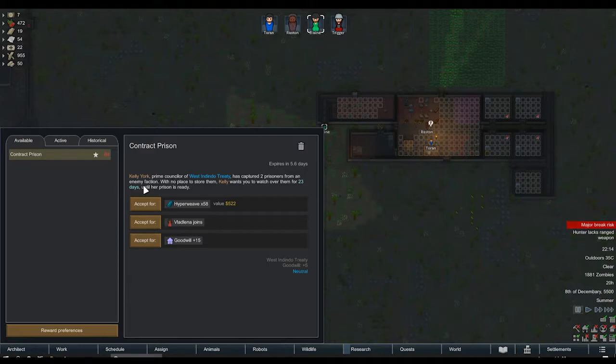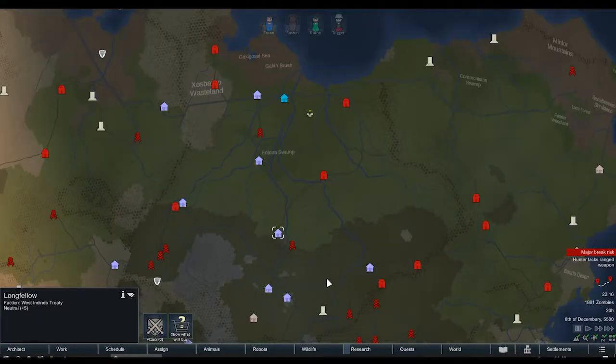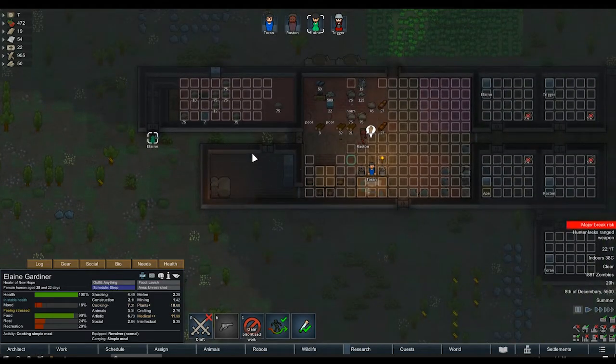It's a good quest, but the problem is, how would they come here? Would they come on a shuttle or would they come by feet? Because if they come by shuttle, then that's possible, but the West Indigo Treaty. Who are those guys? Okay, so I looked at the world map and they're here. So it's not impossible that they will walk there, but I just hope that they will come with a shuttle. But if they don't, then we're gonna fail the mission.